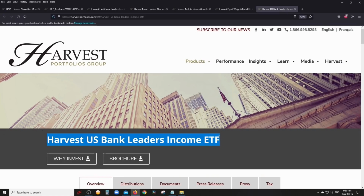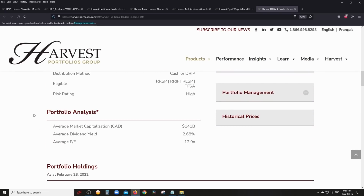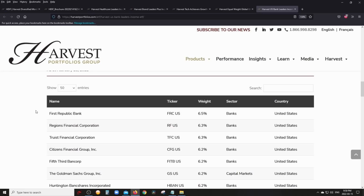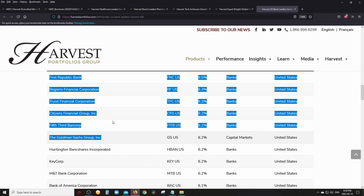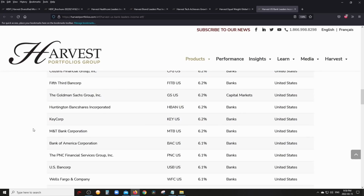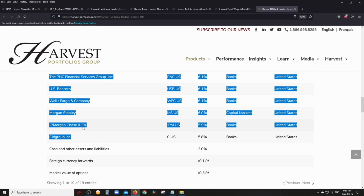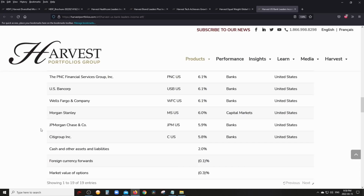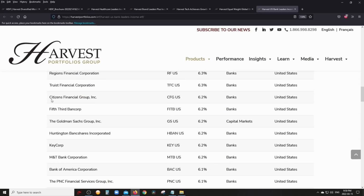Last but not least, the Harvest US Bank Leaders Income ETF. So in here, like we saw earlier, you have 16 of the most powerful financial companies in the US. So we're talking about Goldman Sachs, not just straight up banks, but also companies that are financial titans. That's why it says capital markets next to Goldman Sachs. So you might recognize some. I definitely recognize Bank of America, Wells Fargo, US Bancorp, Citigroup, JP Morgan Chase, Morgan Stanley. So these are really the top of the top, really the big blue chip banks. So in Canada, you would compare them to Royal Bank of Canada, TD, Scotiabank, National Bank, CIBC, and BMO. So that's basically the equivalent.